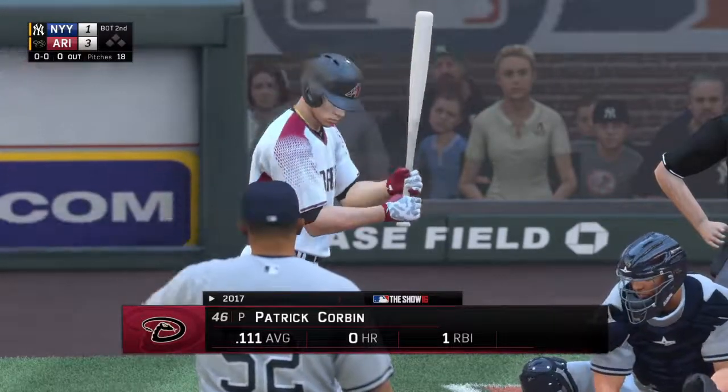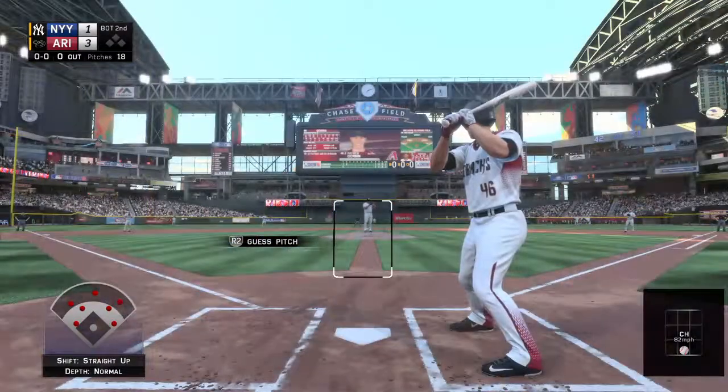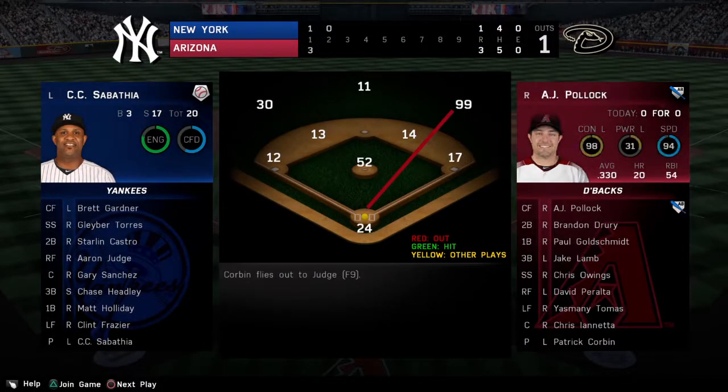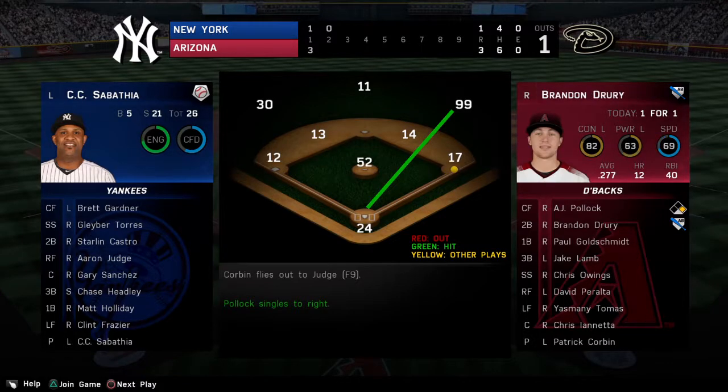Patrick Corbin strides into the box now to lead off the home half of the second inning. And they jumped out to that early lead, so now it's all about just adding on.